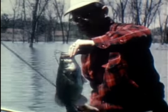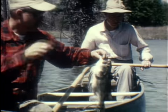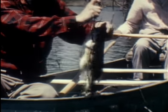This is a largemouth black bass. Take a good look at it. It's special not because of its size, but because it comes from a very special kind of lake, a community lake.